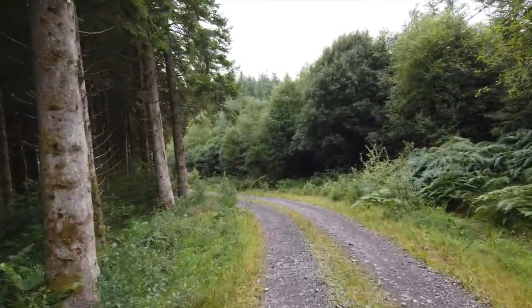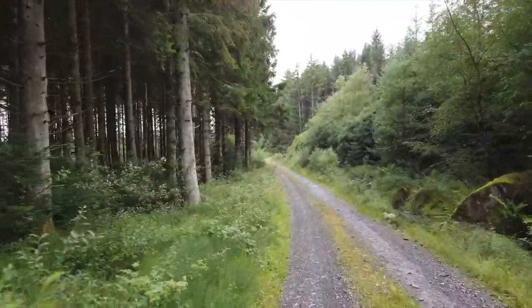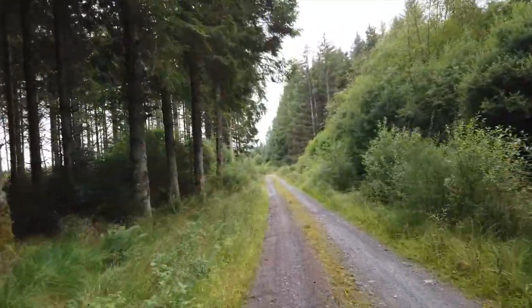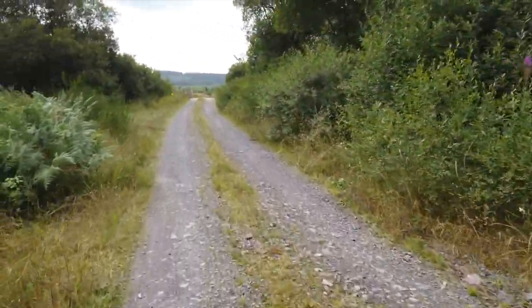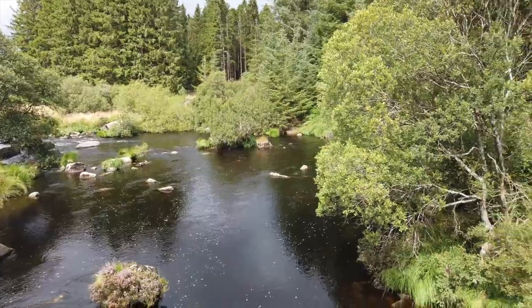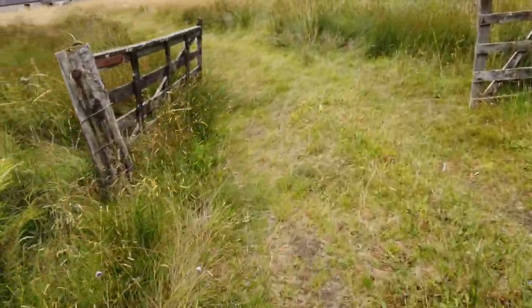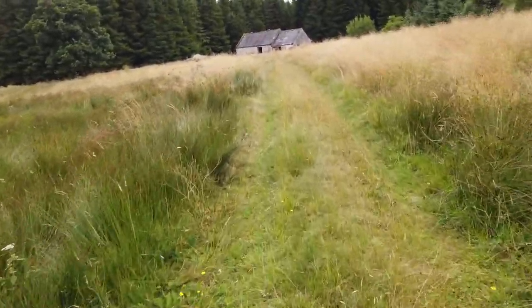It's another wee trail heading down towards a river spot that I know. Dragonfly there. Loads of them. It just so happens the gate's open, so let's take a run here and see if we can see anything. It's a shame because this is a cracking wee place.